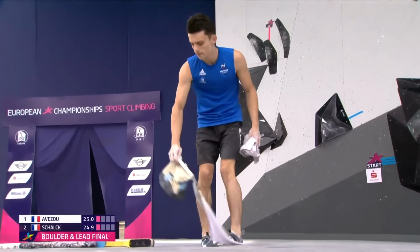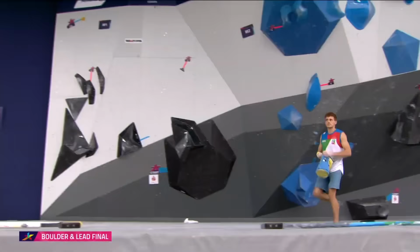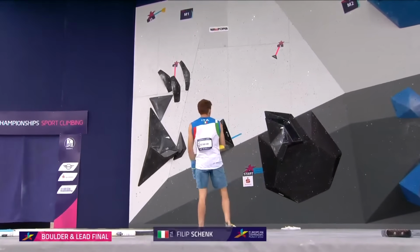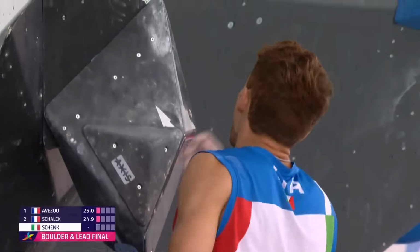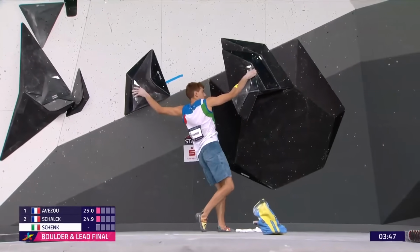So Sam Abazu, and you can see his supporters clapping here as he comes out. Has a little look over, turns, and he just rereads this boulder. It has been a while since he's seen it. Yeah, he'll want to take a little deep breath before he pulls onto this, just to calm the nerves.